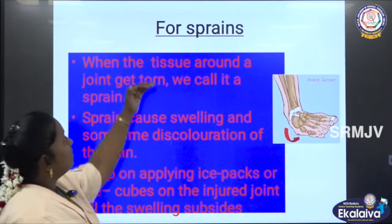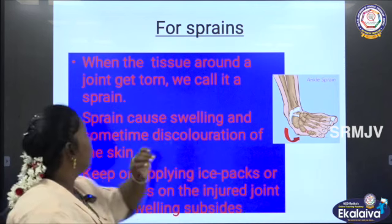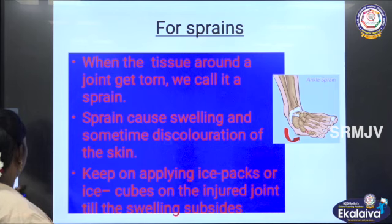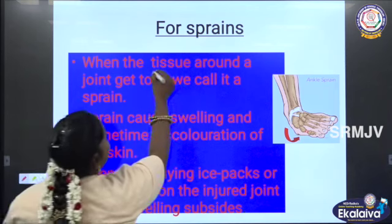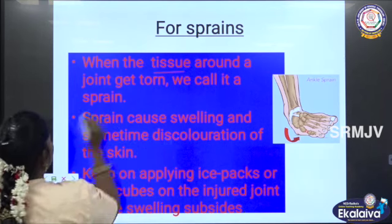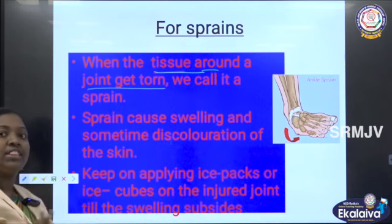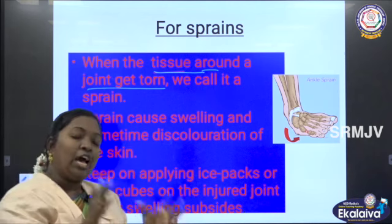The second case is sprains. So what is a sprain? It means when the tissue around a joint gets torn, we call that a sprain. So what will happen?